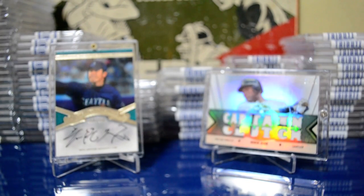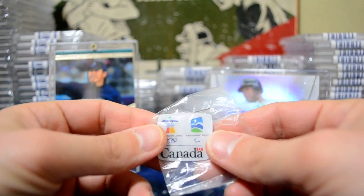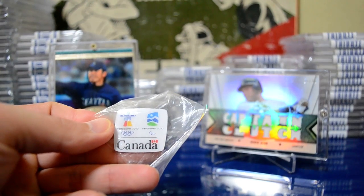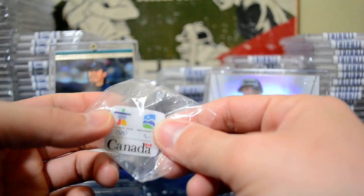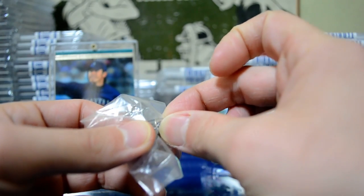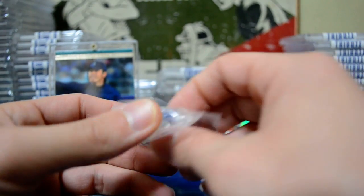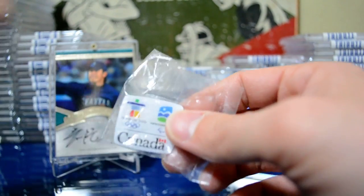We're going to go ahead and just show you guys what I got. It's a very nice care package. First up, from the Vancouver Olympics, I imagine. Yes, Vancouver Olympics. Nice Canada. There you go. I hope you can see that. Nice Canada badge. So I'm actually going to take this off the back and just stick it on my wall in the classroom. So let the kids enjoy that. That'd be kind of cool.